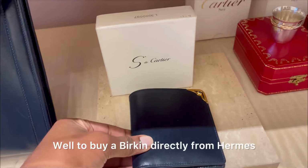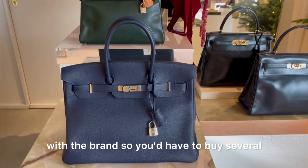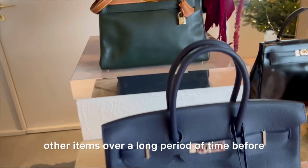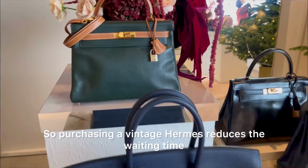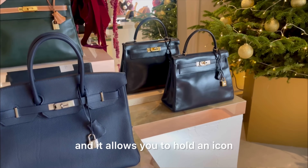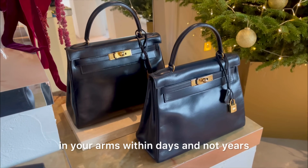Well, to buy a Birkin directly from Hermes, customers must actually have a purchase history with the brand. So you'd have to buy several other items over a long period of time before you can actually get your hands on one of these handbags. So purchasing a vintage Hermes reduces the waiting time, and it allows you to hold an icon in your arms within days and not years.